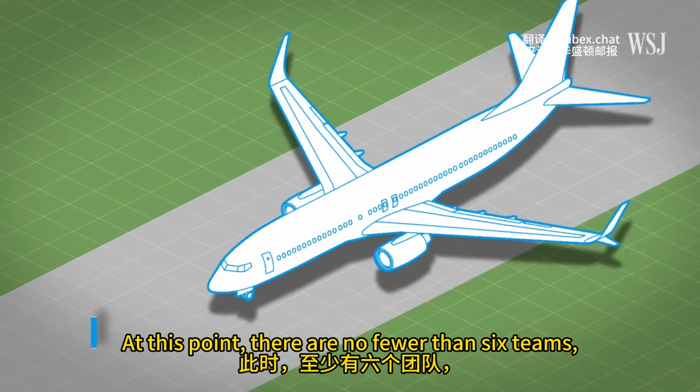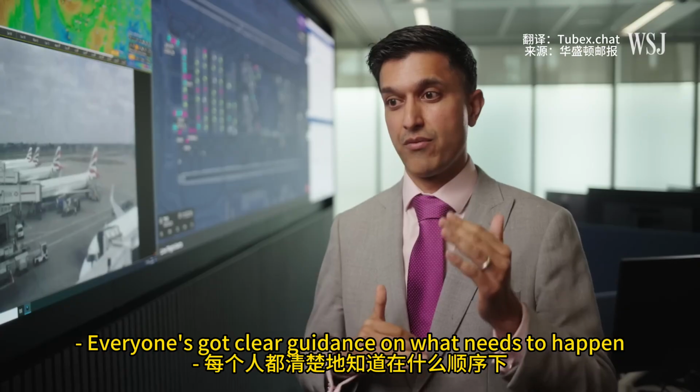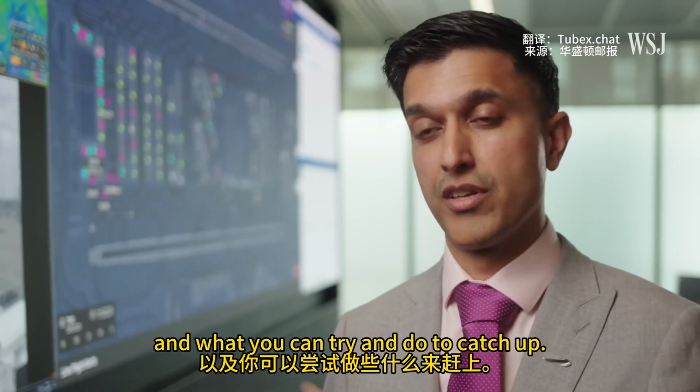At this point, there are no fewer than 6 teams, some of which are third parties, all working around the aircraft to the precision time schedule. Everyone's got clear guidance on what needs to happen at what sequence. As soon as you go outside of that sequence, you know at what point you're running behind and what you can try and do to catch up.